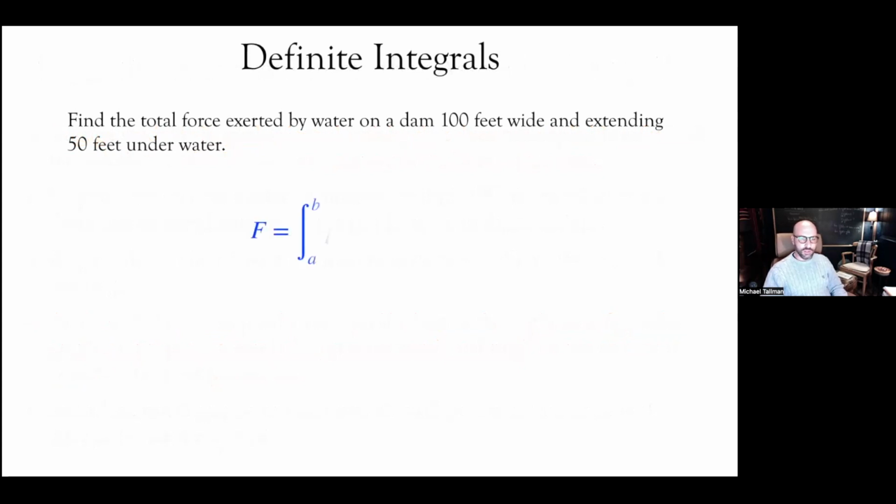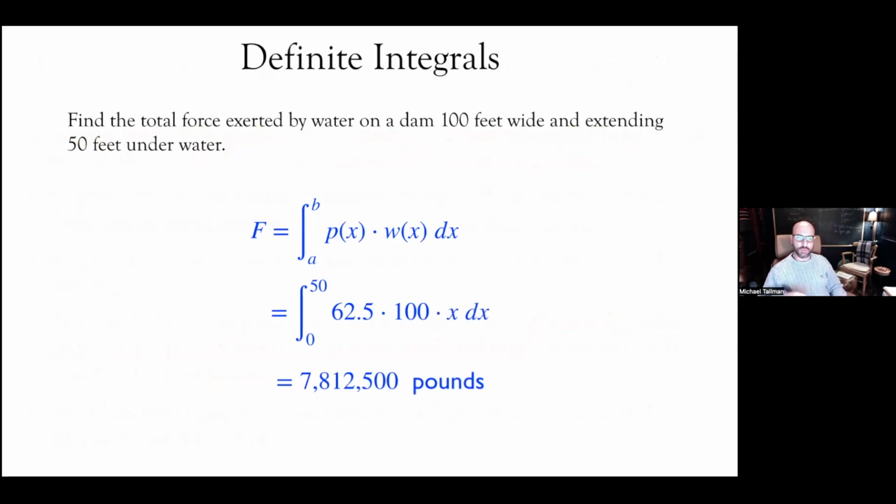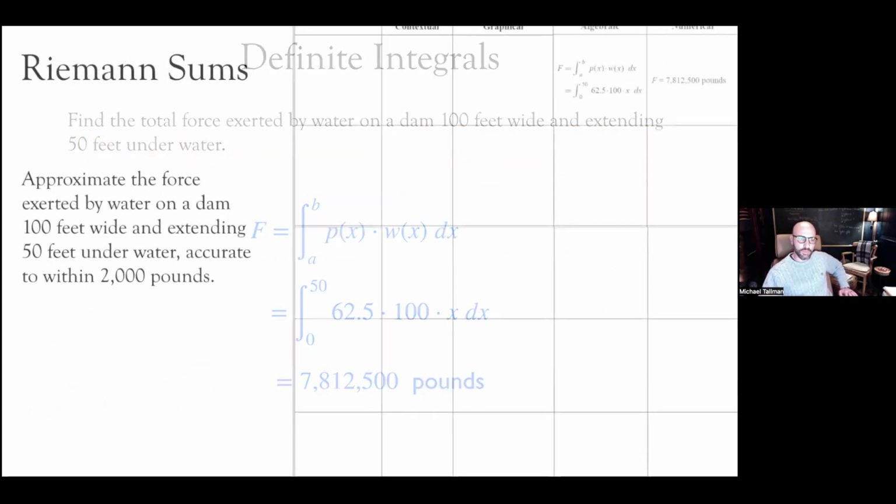On to definite integrals. One of the very standard definite integral problems. And again, this is still a conceptually focused problem because it is in a context that is slightly less familiar to students in terms of applications of integration. But the solution requires simply constructing the integral and evaluating it, determining the appropriate limits of integration and so on.